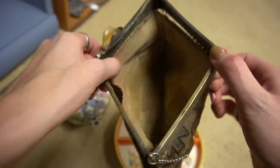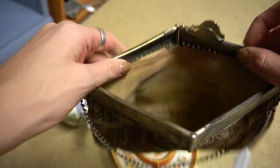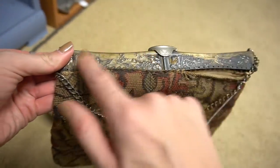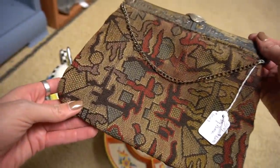Check that out. That's really interesting. Now, it needs to be restrung right here. And I mean, there is some staining on the inside, but they only want $12 for it. And I think that this alone is probably worth $12. And the fabric is fun. Could probably replace that. I don't know. I'm gonna go for it.